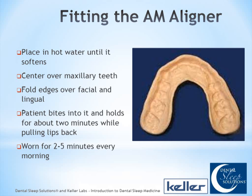And then I usually take the air-water syringe and blow on it to cool it for a minute. Then you take it and drop it in some cold water. And man, that stuff gets as hard as a rock. If you hit it against the table, it sounds like a porcelain bowl hitting the table. Then you try it back in and have them bite into it, making sure that it seats. They go, yeah, sure, it feels great.